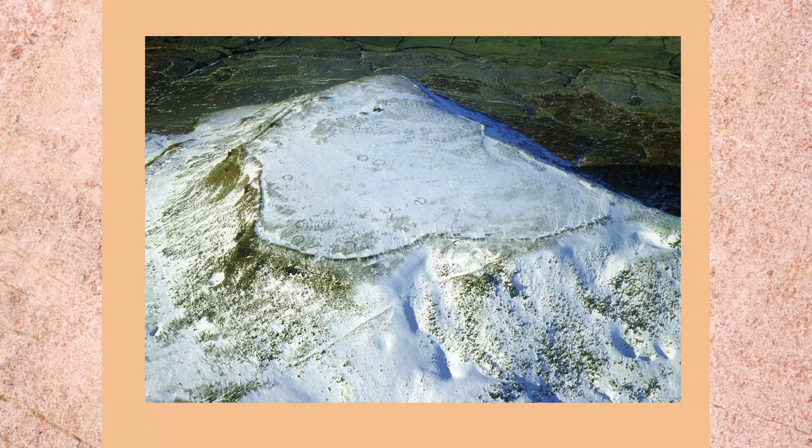This is a nice aerial view taken by Robert White when he was with the National Park Authority. North is to the top right. You can see the path coming in from bottom left from Little Ingleborough, the easy approach. You can see, picked out in the snow, the line of the so-called ramparts, showing more clearly on this than they did on that 1988 survey.